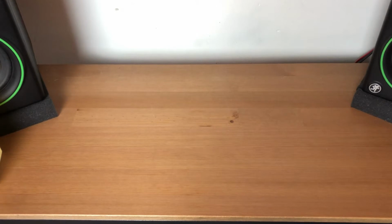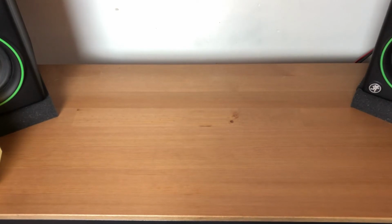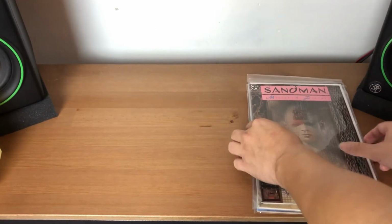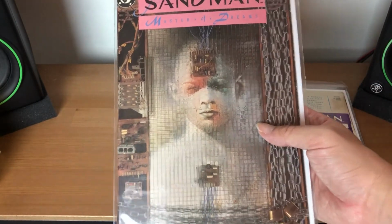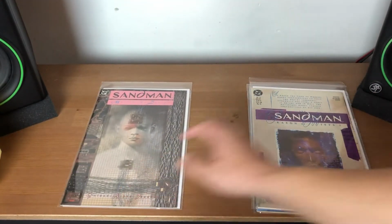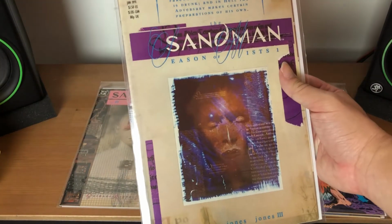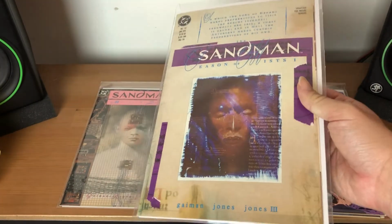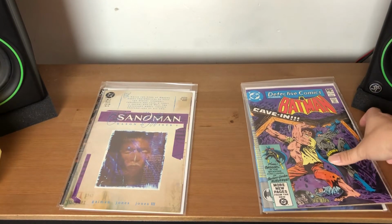Okay, the next few books are just whatever's left of my DC haul. So, here's Sandman, what number is this? Number 5. Anytime I can find the early issues of Sandman for a good price, I will grab them. Another copy of Sandman number 22, the first appearance of Daniel, before he became the next Sandman or the next Master of Dreams, Morpheus.